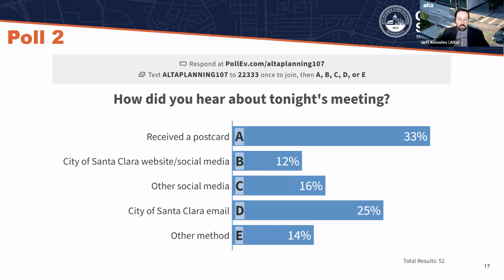We're asking this question because we want to improve the way that we let people know about this important meeting. So the city sent out over 8,000 different postcards to everybody that lives within a half a mile of the corridor. We want to make sure that that's getting in your hands and helping you find your way to the meeting tonight. The city's also done a concerted effort getting the word out through social media and through emails.